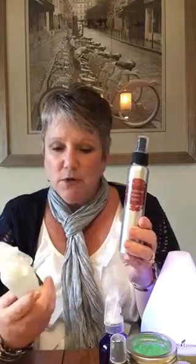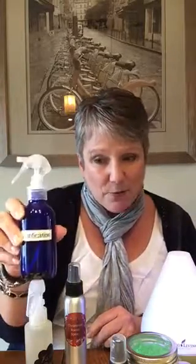But I also like to make room sprays. These are some of the ones I keep around. Obviously, this is one I had at Christmas. This is one I used in the fall. I also have one that is Purification again. This one is my bathroom room spray. This, by the way, works better than any other bathroom room spray I have ever used.